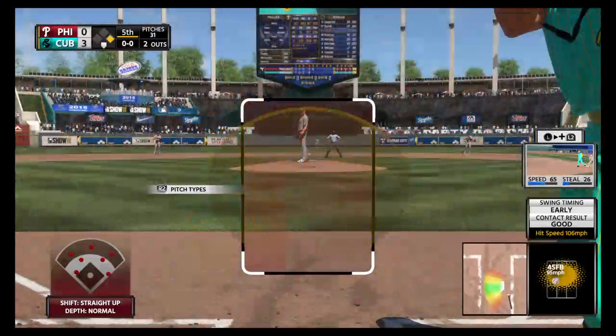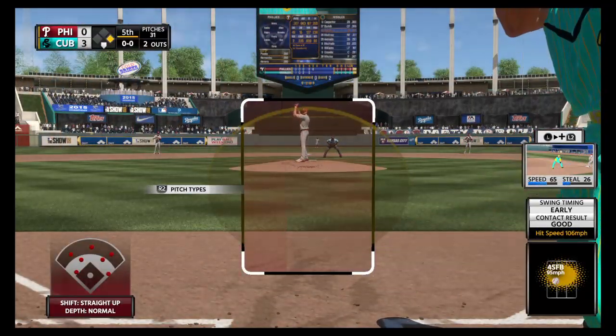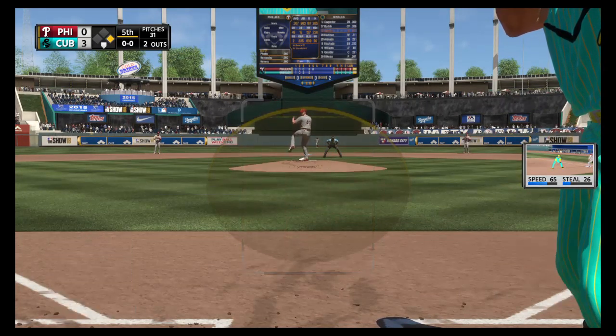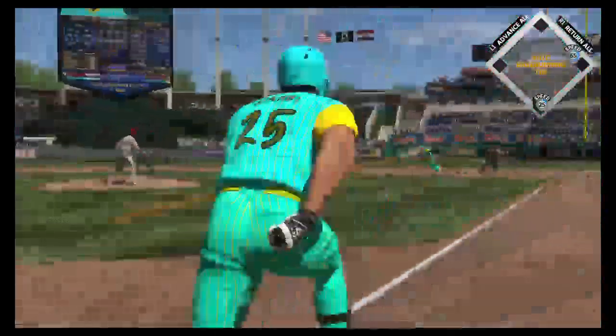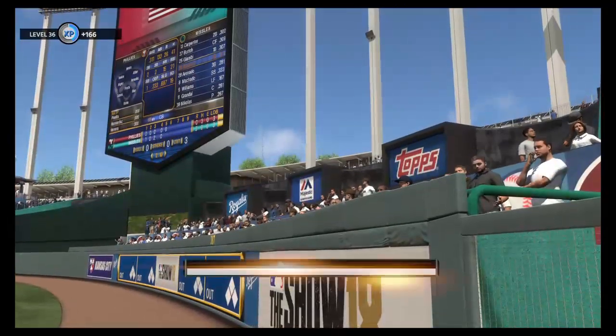Ready once again, Jason Giambi. 0 for 2 with a run batted in for him thus far. Jason Giambi. From the belt, the pitch down the first baseline. Fielded cleanly, and he'll step on the bag himself, and the inning is over.